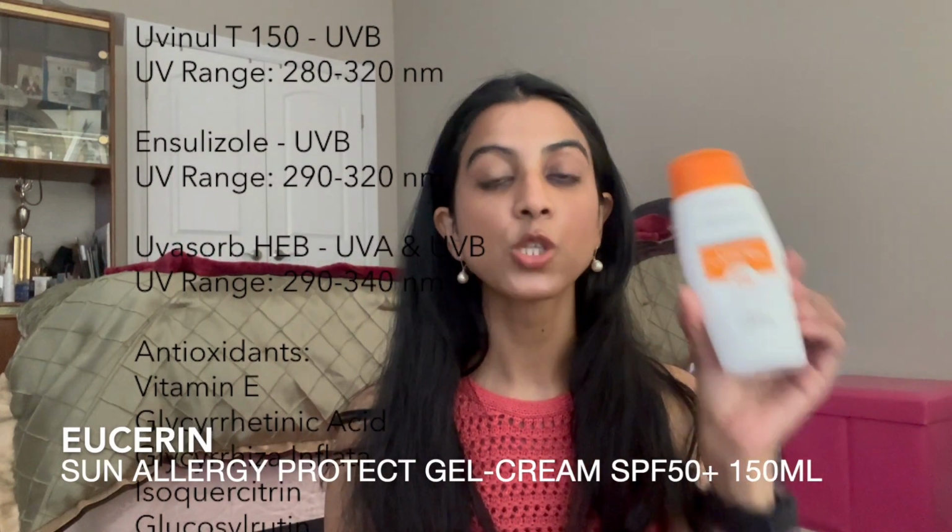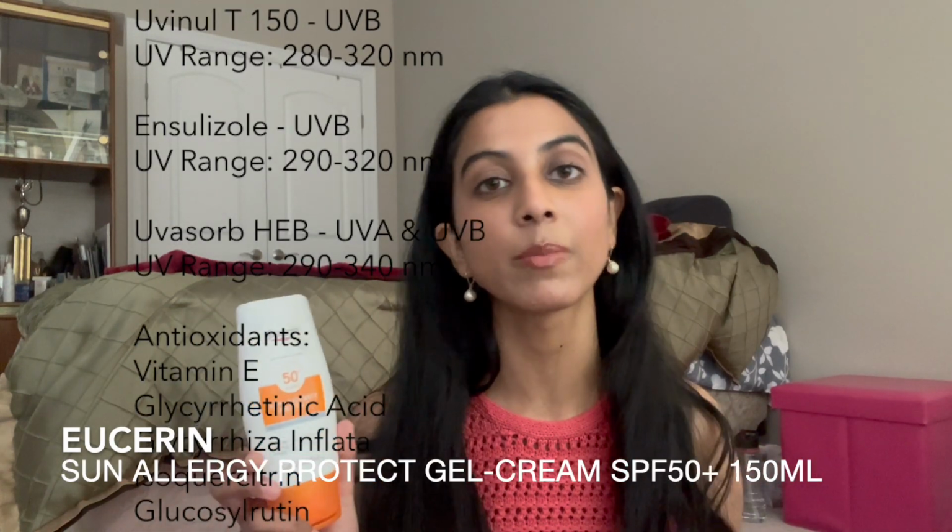But in so many ways, this is a spectacular sunscreen if you care about hyperpigmentation, persistent hyperpigmentation, if you care about protecting your skin and you have rosacea or any kind of skin sensitivity and you need that extra protection. This is a fantastic sunscreen. Highly recommend. No fragrance. This one also doesn't have any fragrance in it.